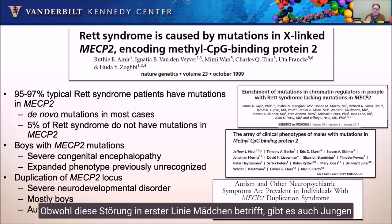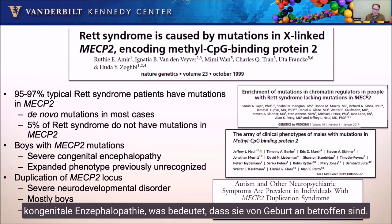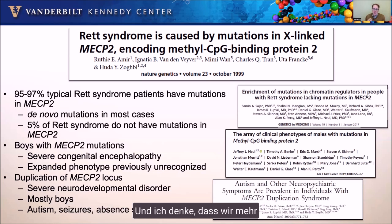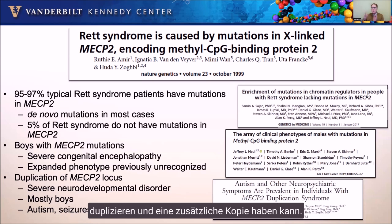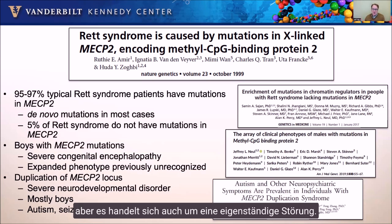Although this disorder primarily affects girls, there are boys who have these loss of function MECP2 mutations similar to those seen in girls with Rett syndrome. And classically, we've thought they have severe congenital encephalopathy, meaning they're affected from birth. However, we've been recognizing there's a much broader phenotype, clinical features in boys who have these loss of function mutations. And I think that we need to do more work in this area to better understand this. Now, we've learned that you can also duplicate and have an extra copy, so a gain of function of MECP2. And this also causes a severe neurodevelopmental disorder that primarily affects boys. Then they have autistic features and seizures, absent speech, and infections. So there are some similarities with Rett, but it is also a distinct disorder.